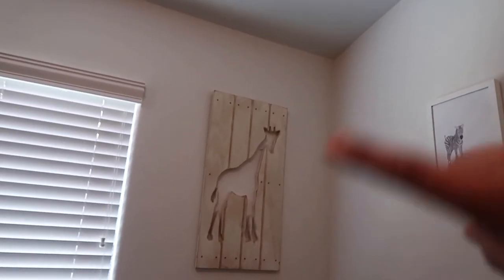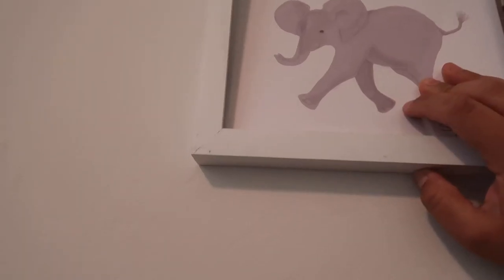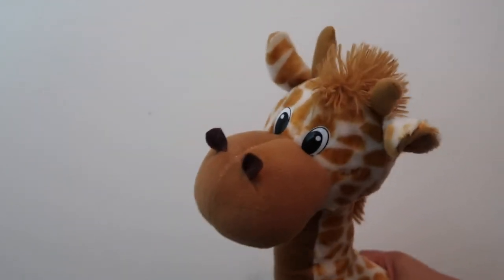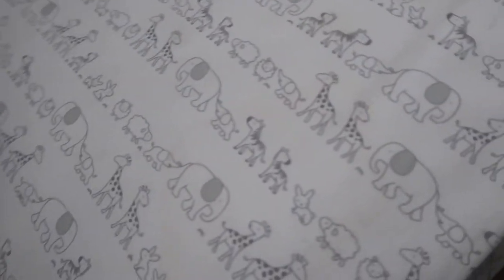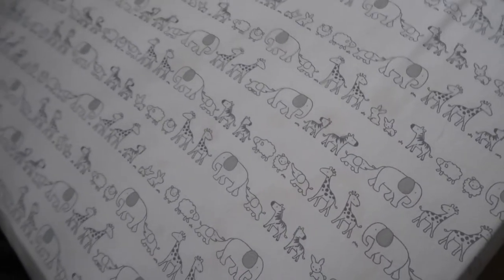We don't have the best lighting in here, but it is safari themed. We have these little frames, and then I have this little giraffe here. We also have this little elephant, which is super cute. And then there's this frame as well. David has other little stuffed animals in here that are safari themed as well. And David's little bed here is also safari themed. It has elephants and giraffes and all of that. So it's super cute. I was even thinking, if he doesn't play with them, I'm just going to set them up here.